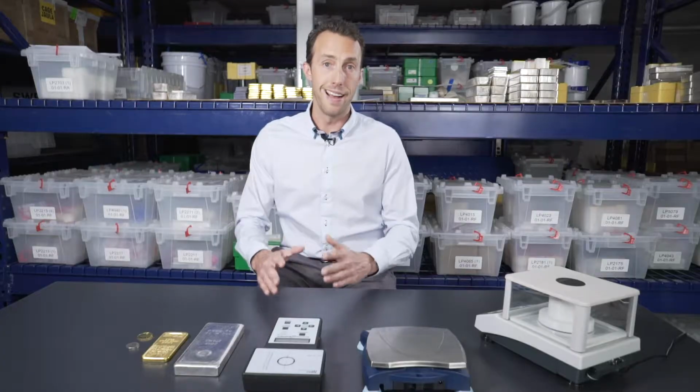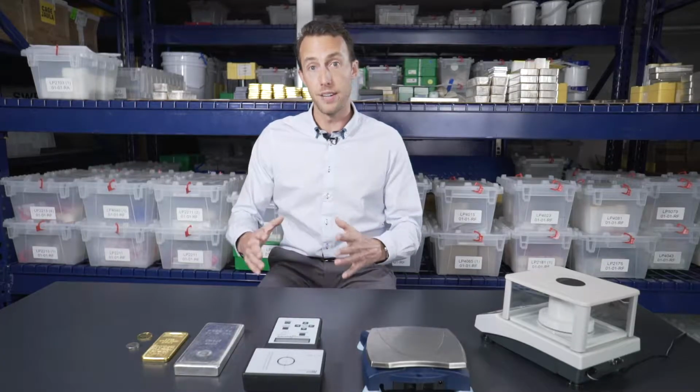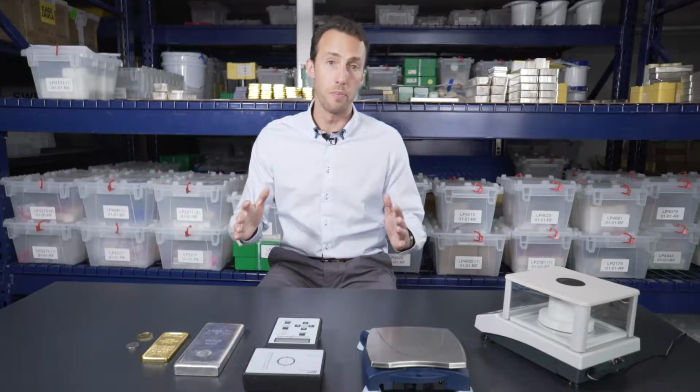Of course, the mints and refineries take this issue very, very seriously. When a product is counterfeited, it's their brand that's actually being counterfeited. So of course they want to try to protect their brand and ensure that the investors are getting the products that they actually expect to be receiving when they pay for them.